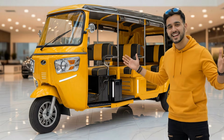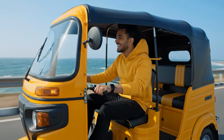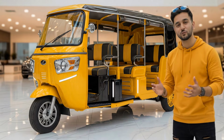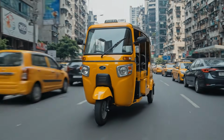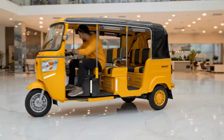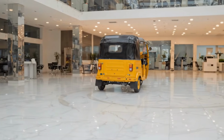All right, guys, check out the new ride. This thing absolutely flies. Let's see what it can do on the open road. This is the future of urban transport. Let's see how it handles the busy road. Check out the incredible turning radius on this new model. Let me show you how it handles tight spaces.